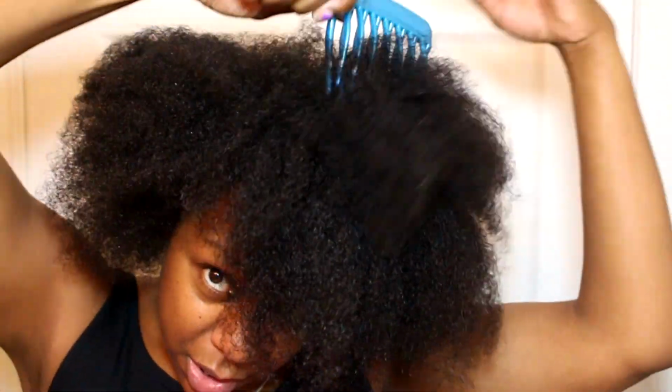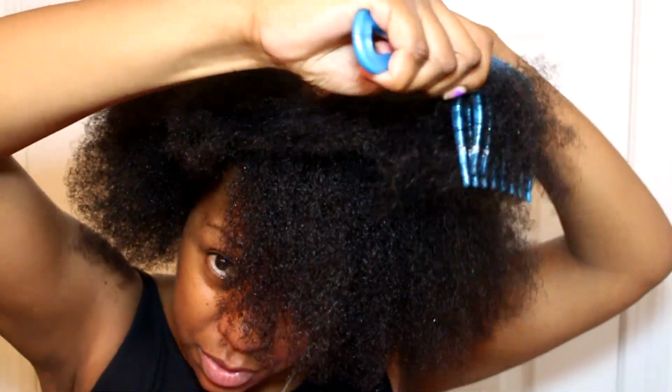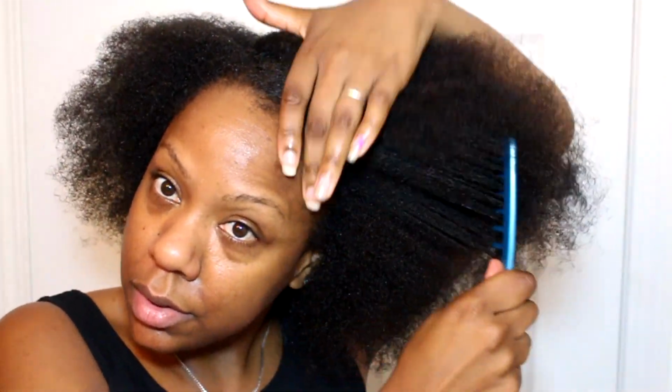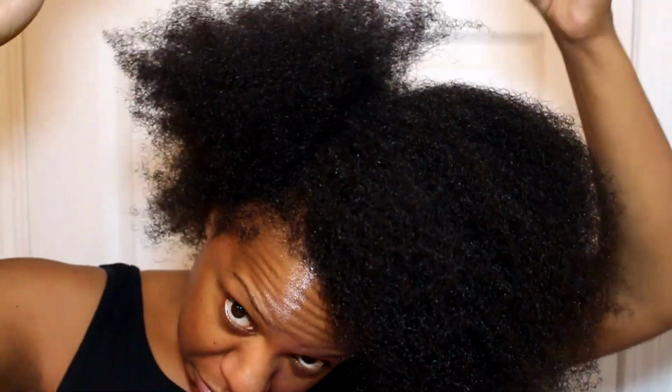All right, so there's the fro, moisturized, detangled. And now I'm going to manipulate this into a puff. So I comb it all upwards because I think I want a side puff, and then I just put one of these around my neck.